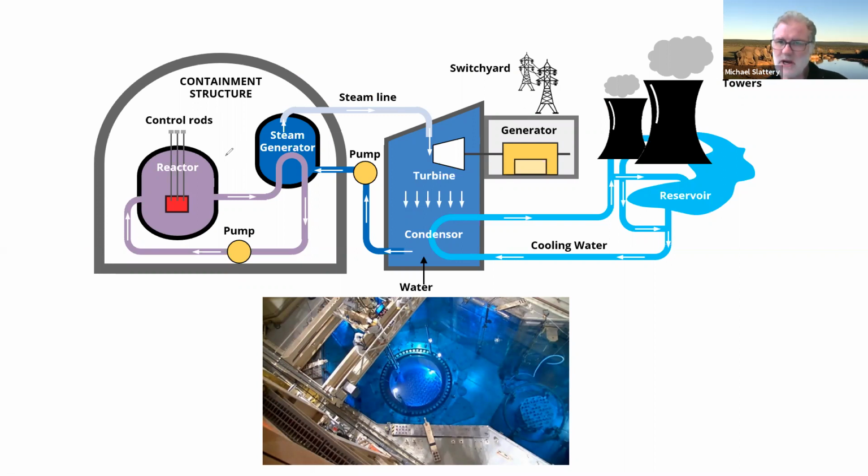So again, this is a generalization of what a typical nuclear power plant looks like. This is called a pressurized water reactor plant. This is the key part of it. This is the reactor, okay? And down on the right here is a photograph of a reactor sent to me by a friend of mine who worked at a nuclear power plant in Georgia. And right down at the bottom here, you can see this is where the fuel assemblies would be, in water. The red box here in the reactor core is the fuel assembly. So that's where the uranium-235 is.